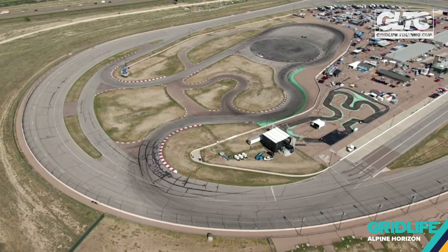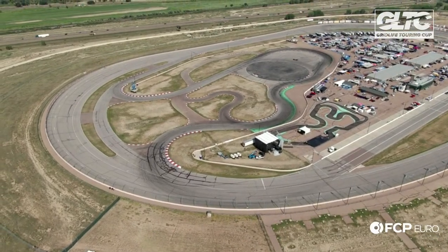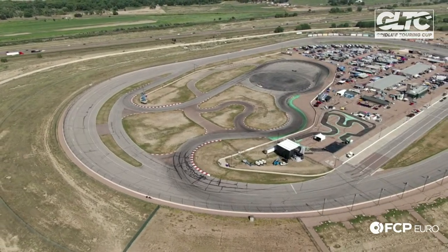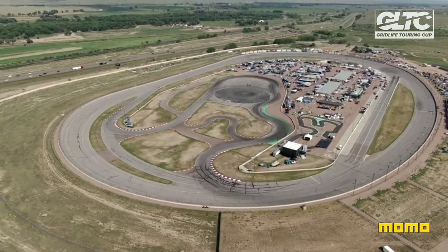This is a points round for GridLife Touring Cup. It's not quite as well attended as the previous race at Autobahn Country Club or our next round at Mid-Ohio Sports Car Course in a couple of weeks. So there's opportunity here for drivers to grab a lot of points, right? Coming into this round, Aaron Lichty, Eric Cattill are at the top of the board, 18 points separating them. Luke McGrew, he had trouble at Autobahn, dropped to third.